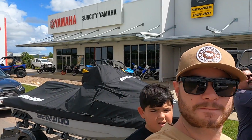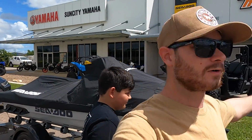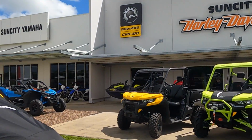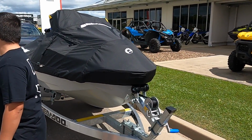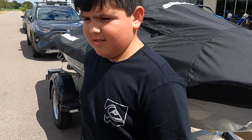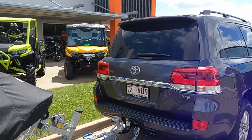We just picked up a brand new Sea-Doo here. Got him here behind us. We just picked it up from Sun City in Townsville. There's a car there, Jamesy. Got the Fish Pro, 2021 model. We'll give you a full look in a minute. Well, let's go.